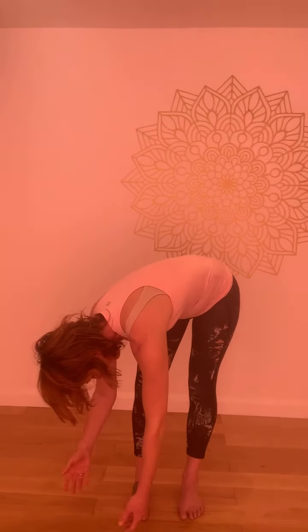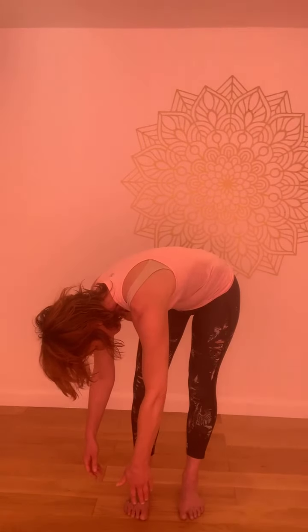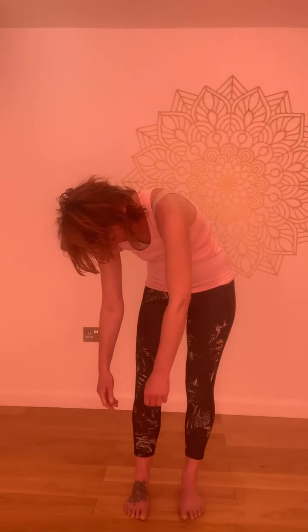Release the arm, allow the arms to hang, and slowly, with that high tone through the pelvic floor, roll yourself back up. Keep your arms heavy. Slowly, slowly, stacking, let the breath flow. You're going to straighten through that right leg.